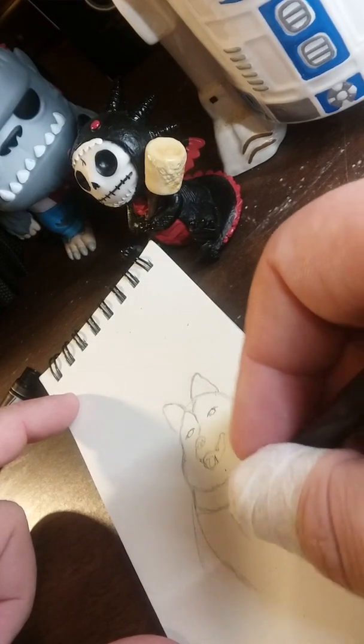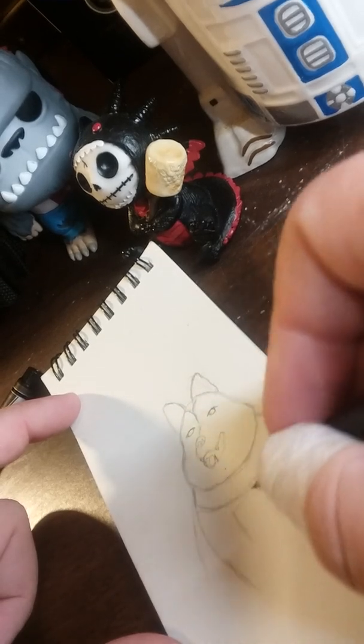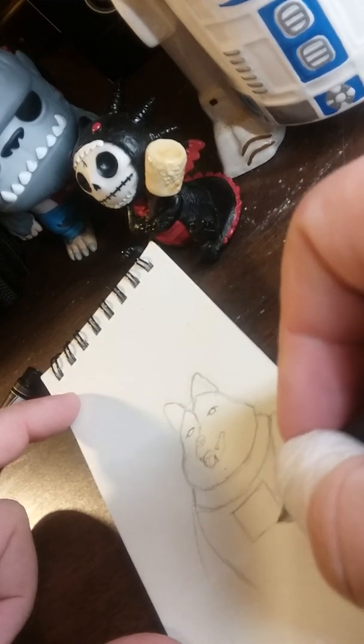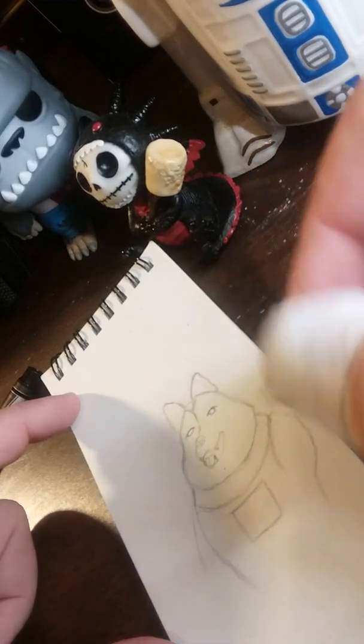Maybe we can give him a little control panel type thingy on the chest. Yeah, not bad.